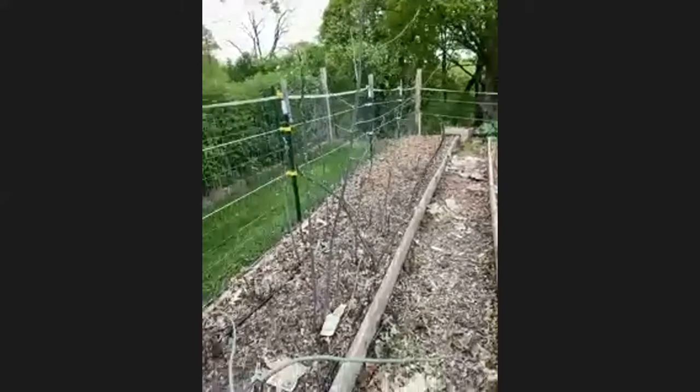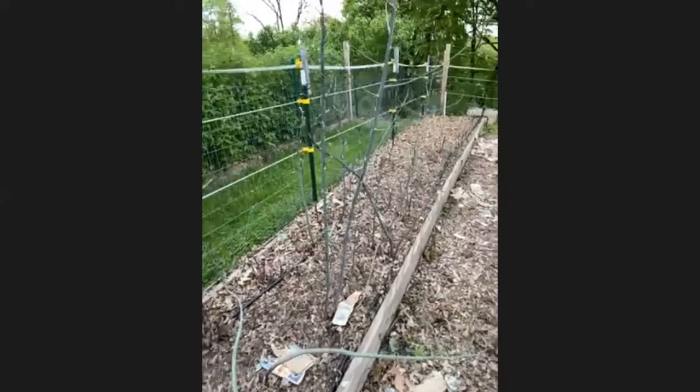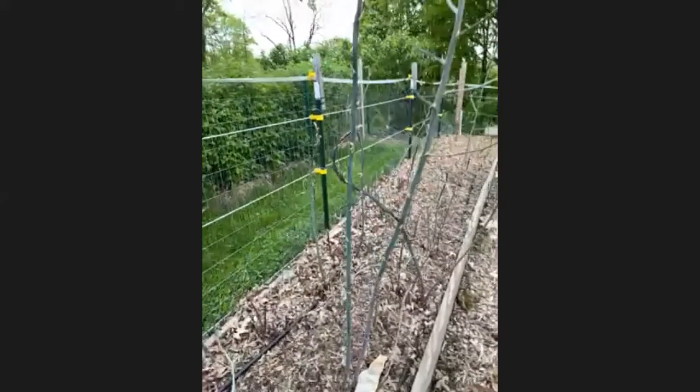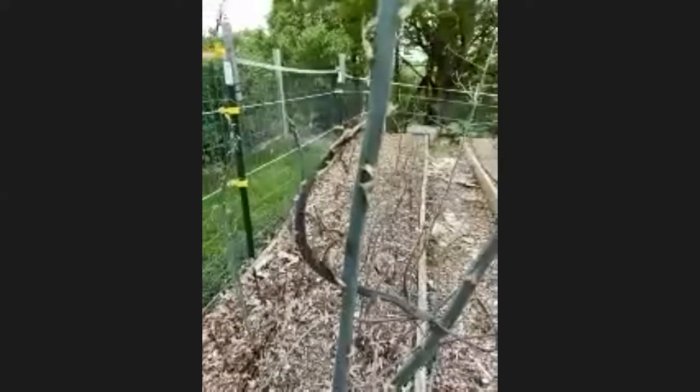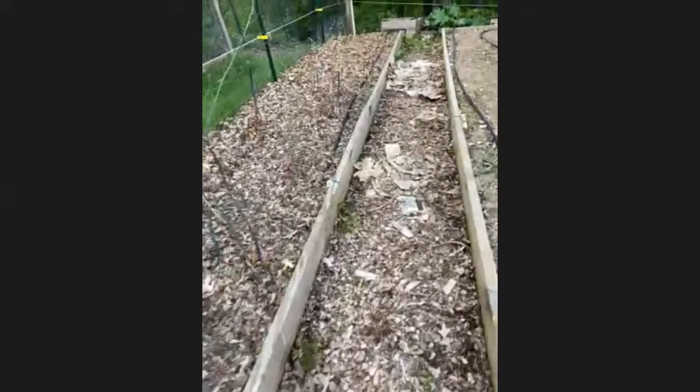This year was kind of weird because we had a hard frost in the beginning of May, which is not usual for Pittsburgh even. So the ones that are all fallen over are because they got frosted. They'll be fine. It doesn't matter. Some new spears are still coming up, so that's good.